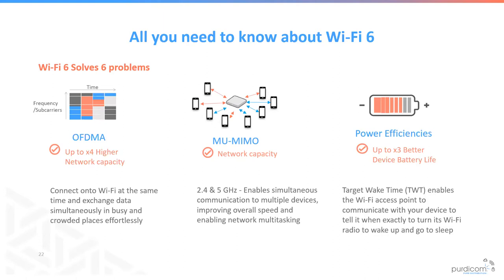Multi-user MIMO. You might be familiar with multi-user MIMO from Wi-Fi 5, 802.11ac. It's where we transmit multiple streams of data to multiple devices. In Wi-Fi 5, that was only possible in the downlink direction from access point to client. In Wi-Fi 6, this is now bringing multi-user MIMO to the uplink direction.